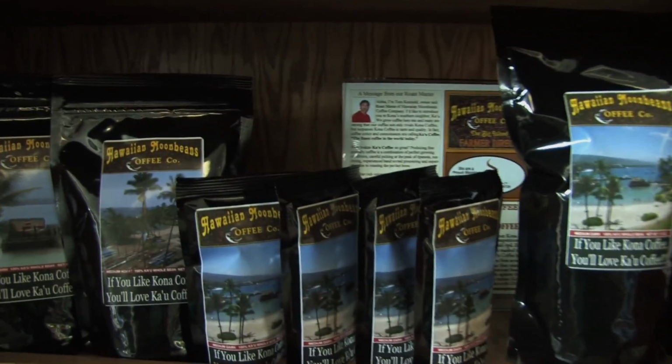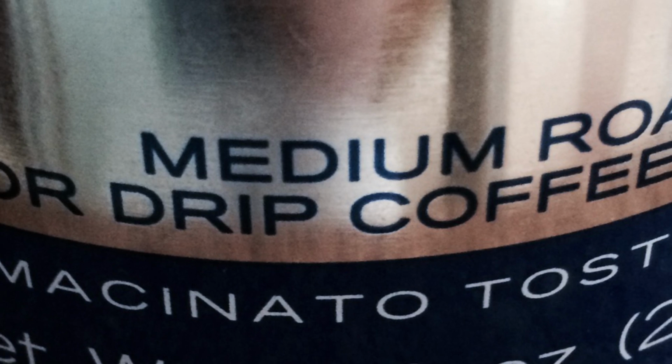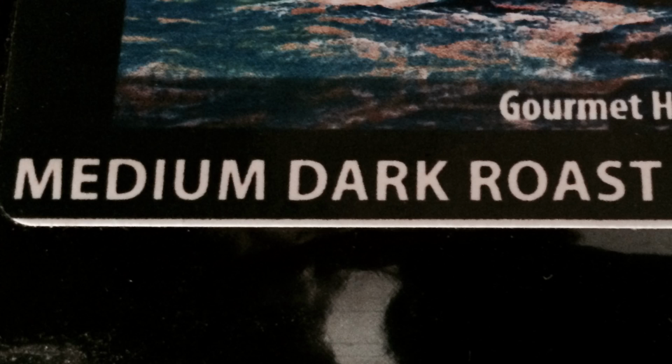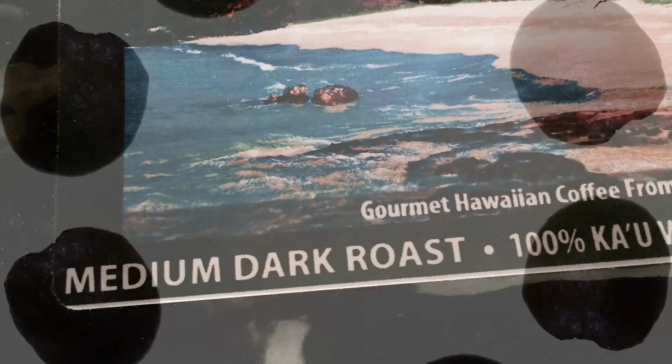The three most popular roasts are the medium, medium dark, and dark. The medium has good flavor and the highest caffeine. Medium dark, really good flavor also, and it's an in-between between the medium and dark.